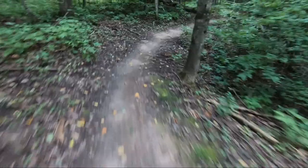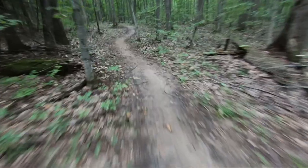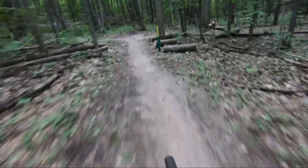Yeah, so we finally found a pretty good flowy part of this trail, and I got a little bit of speed up, better than what I've been doing in the past. What I've been working on is learning to compress the bike, and then when I find a feature that I can jump a little bit, moving my body in a straight forward up position so that I can get a little bit of air. You'll see that here in just a moment.